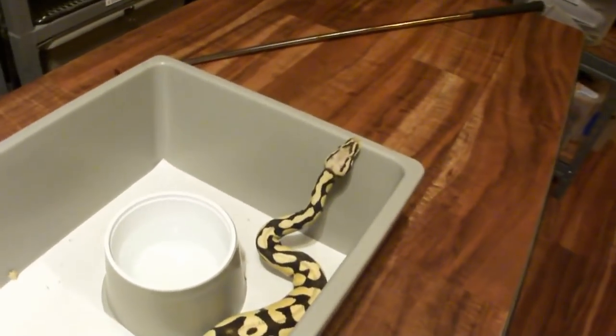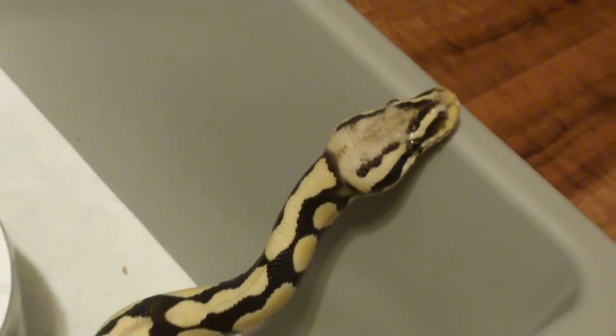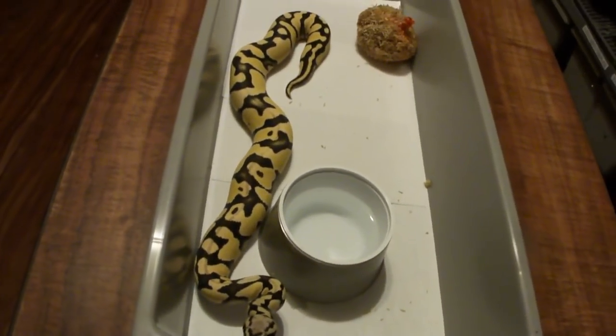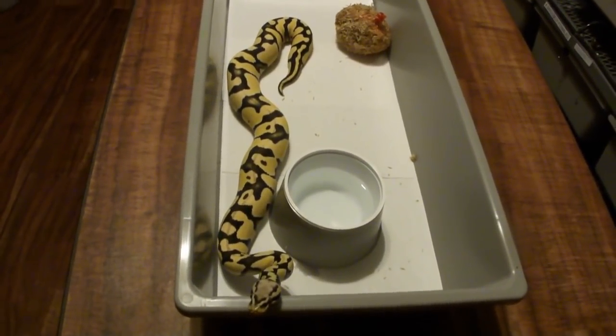And you can pretty much tell in these guys that it has Pastel, because it has a faded head on the top, and the eyes are green. But he's another really cool looking snake, and I'm going to cross him with the other desert ghost, but I still have a couple years to go before I can breed these guys too.